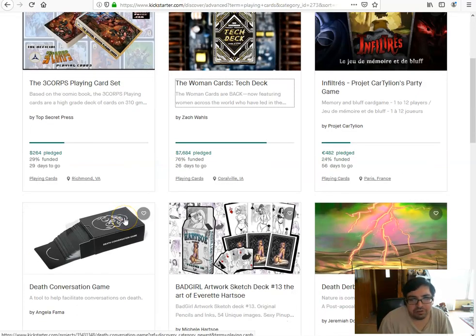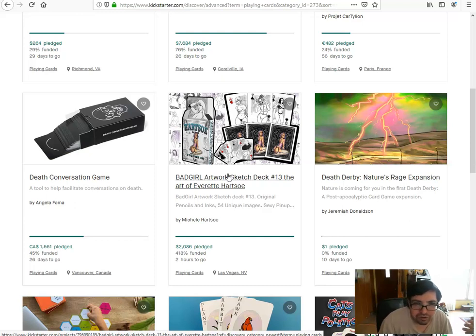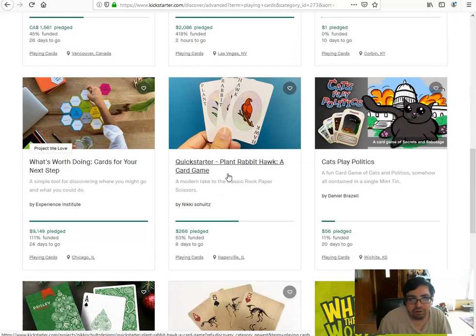Next up, we have a bunch of random crap. This Bad Girl Artwork Sketch Deck number 13. The Art of Everett Hartso by Michelle Hartso. That's the back design. It's a woman showing her rear. How exciting. These are just crap decks. 13 of these already? I mean, give me a break. Who buys these decks? It's horrible.